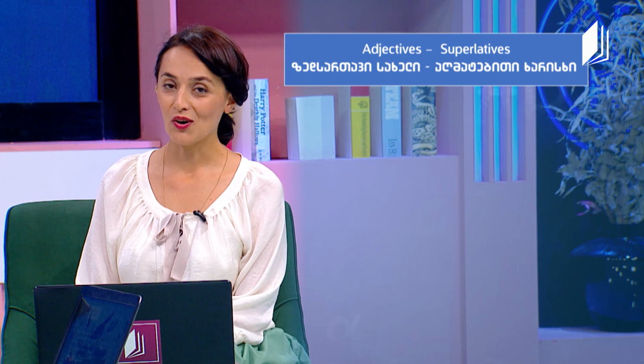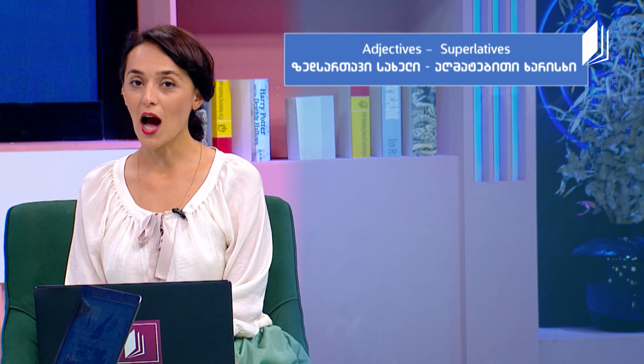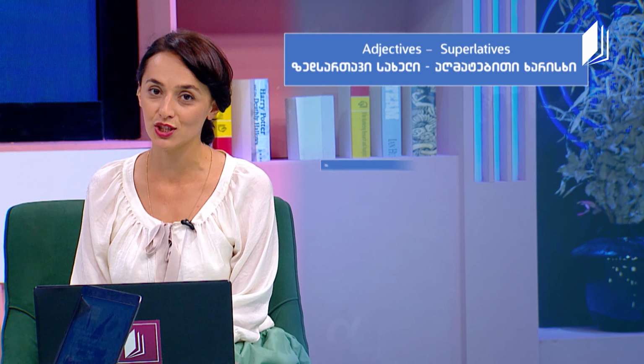And one syllable adjectives add est. Long, the longest. And make sure to put the article before. And one syllable adjectives ending in vowel plus consonant, double the final consonant, add est. So big, the biggest.